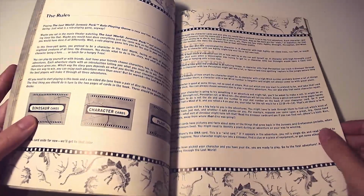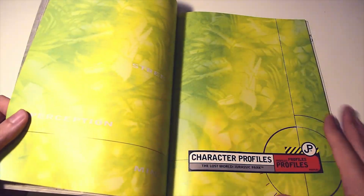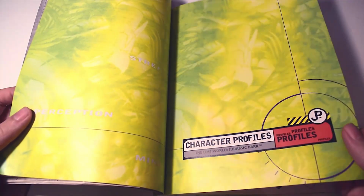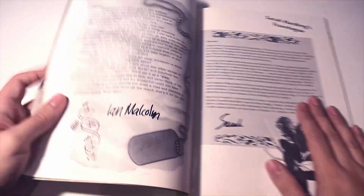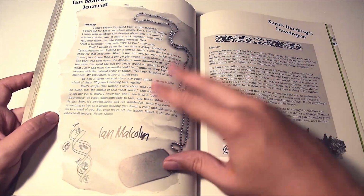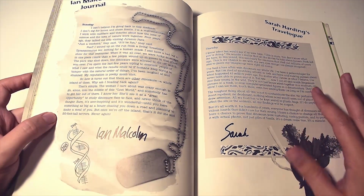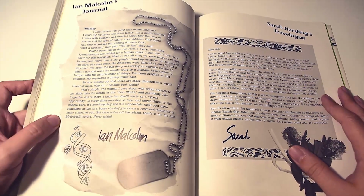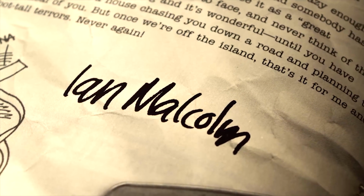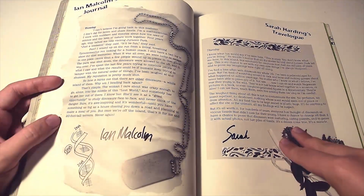Now I won't go into the rules, but it's a pretty cool role-playing game. I think I remember playing it back in the day, or at least attempting to play it. And then here we've got character profiles. Now this is a really interesting part of the book. Essentially it's journals from each of the characters talking about their arrival on the island and what their hopes and fears are. Really interesting, and perhaps in a future video I'll do one-off videos where I read these individually because they're quite long, but I think you guys would enjoy the content.